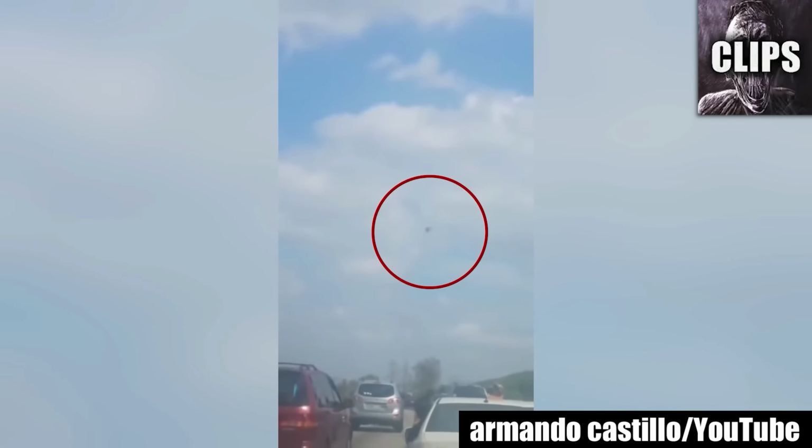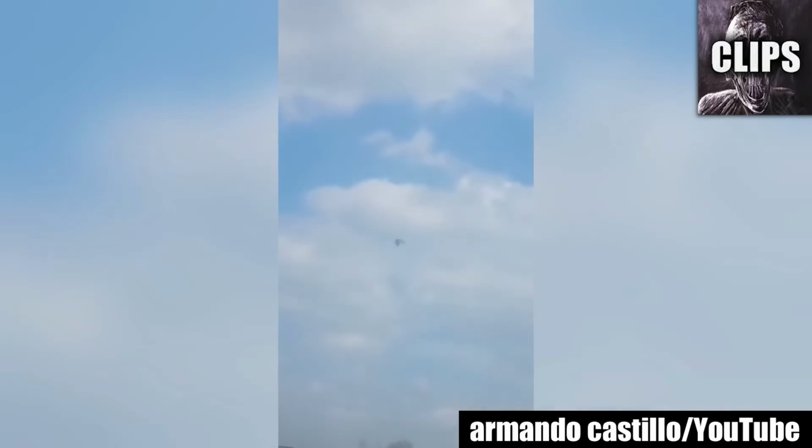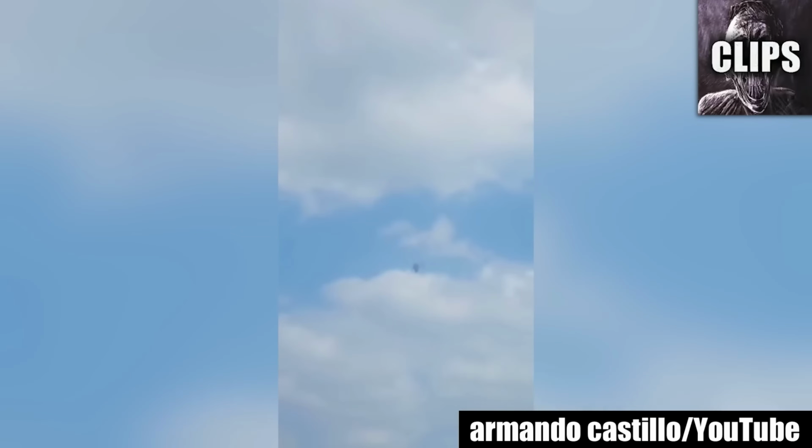Right here. And what this uploader is claiming is that this is a bird that has passed away and is just floating in the air. And I do kind of see that outline that they're talking about. I mean, whatever this is, bird or not, it still looks like something that shouldn't be just floating in the air like it is. And it looks like whatever it is, it's floating fast as well, like it's clearly moving.